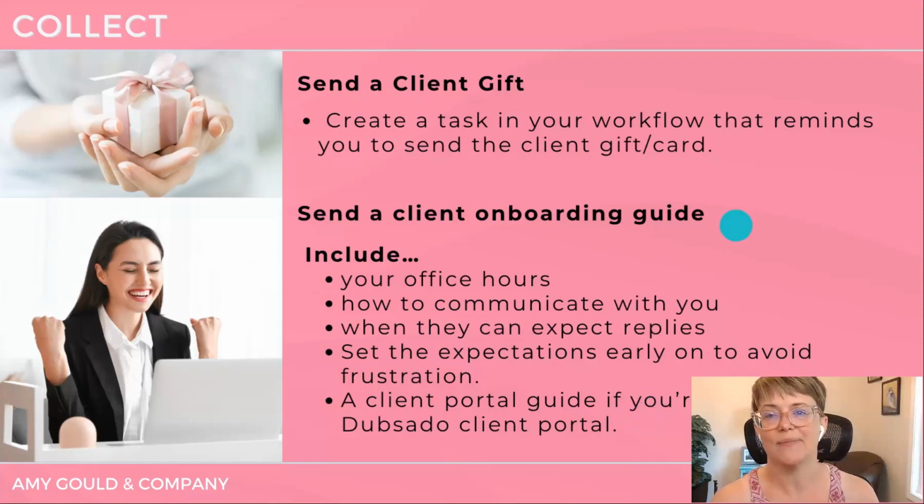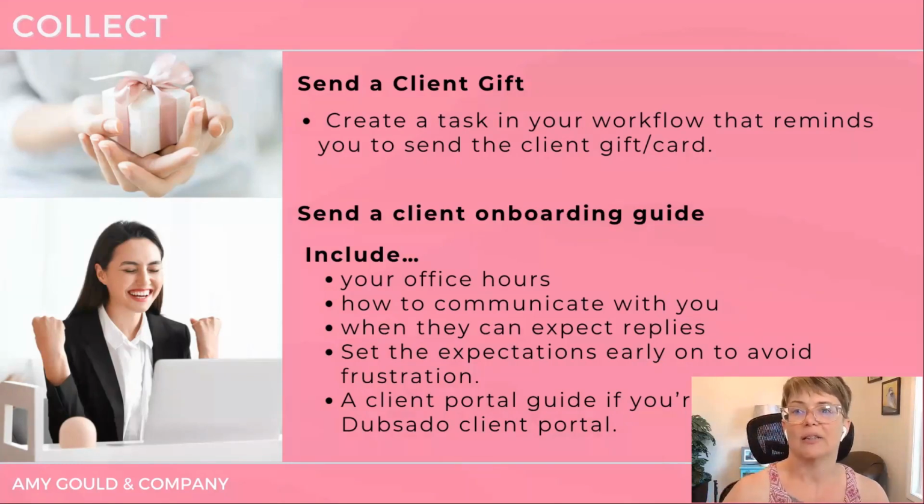You're actually saving your prospective person a lot of time because they're not doing the whole back and forth thing with you.